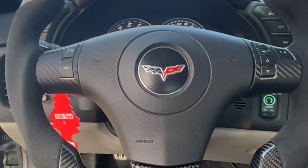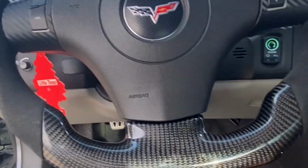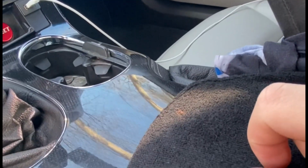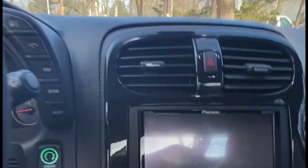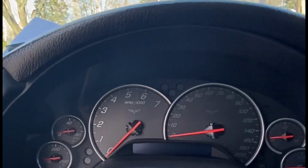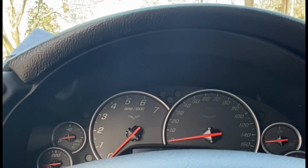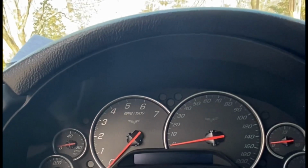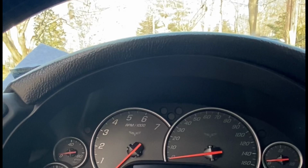I'm going to get into the car. You got a carbon fiber custom steering wheel. This looks good. And you got more, a Corvette towel. You got your screen right there. It's kind of old. It's from 2009. Here you got your stuff like your speed and RPM. You got a speedometer going up to about 220, and you got about 7,500 RPM on here.